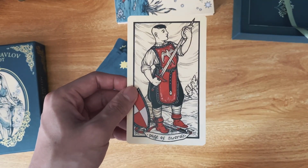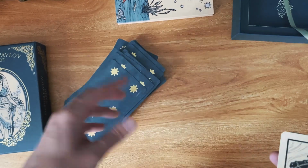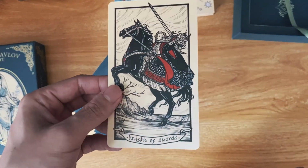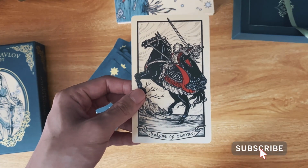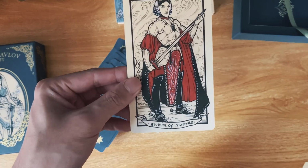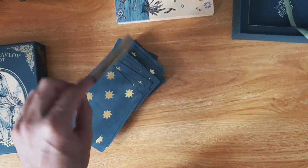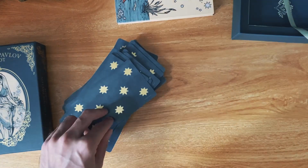Page of Swords. When I say original, I meant the original RWS, not that this differs from the indie deck. I was afraid that there'd be censorship with this deck because it went from indie to mass market, but I'm glad to not see too much or any kind of changes actually. Queen of Swords. I don't own the original, so if there are changes, please let me know. King of Swords, very nice.